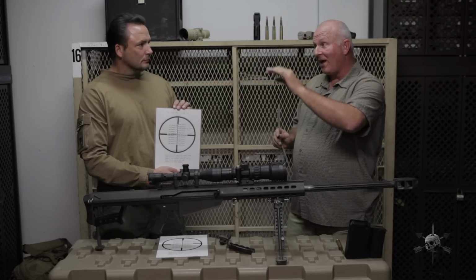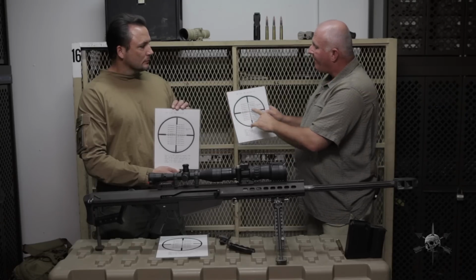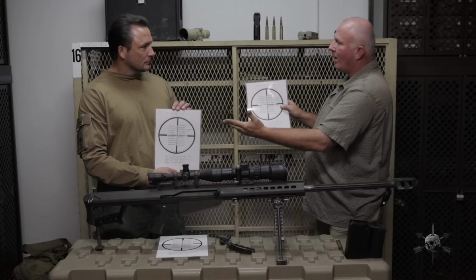Easy to remember, 3.5 by 3. And that gives me my top mil dot in exactly a 500 meter zero. Then I use the remaining 9 mil dots as hold off.